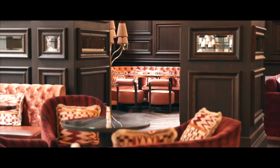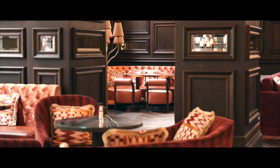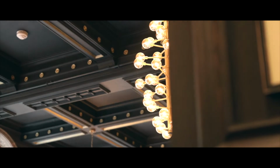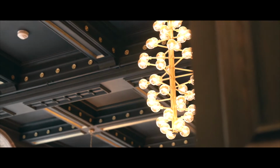Probably again, going in and around the heritage areas was the biggest challenge, trying to maintain and put services in so that they're discreet and don't take away from the look of the place. One example is the sprinkler system within the hotel bar, which we had to install very delicately, especially to maintain the feel of the space.